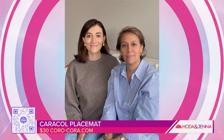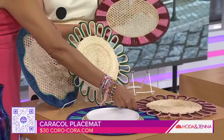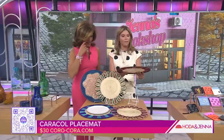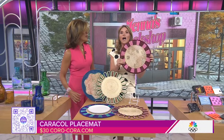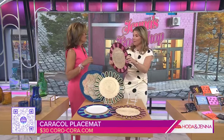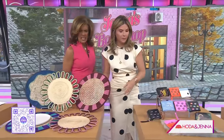And they come in all of these beautiful different patterns. Okay, I love these. The ones that I showed, these are $30. And I think they come for multiple, $30 for more than one. But anyway, go online. They're adorable. I can picture having an outdoor barbecue, putting them on the picnic table. Don't you think they're cute for the beach? Love it. Love it all.